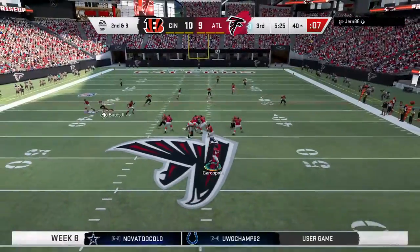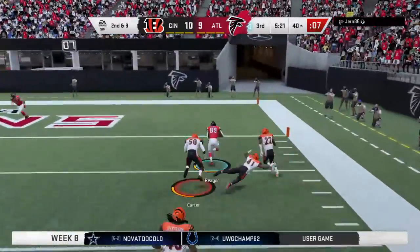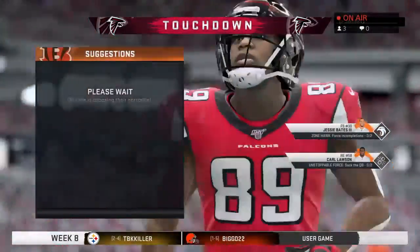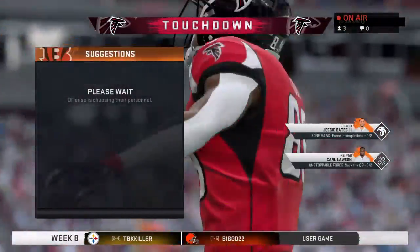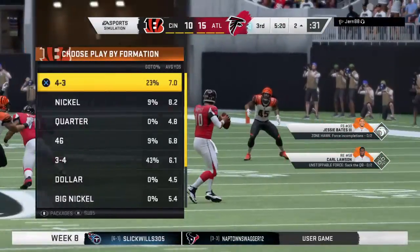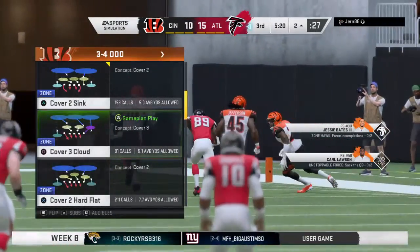On 2nd and 9, Garoppolo. This is caught inside the 15. Touchdown, Falcons. In for the score. And the Falcons have retaken the lead. And that time, he came out of the slot for that big play downfield for the score.